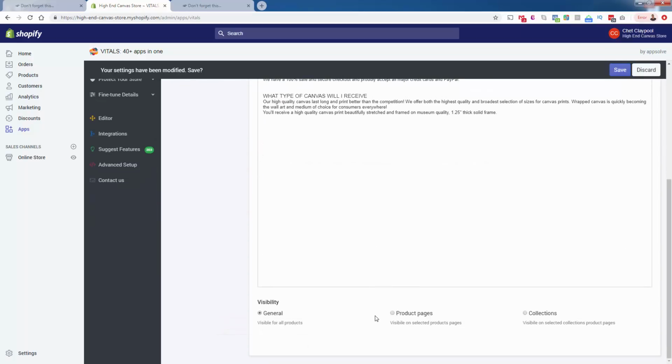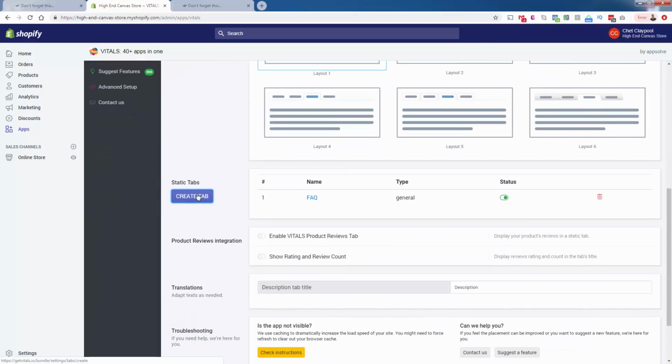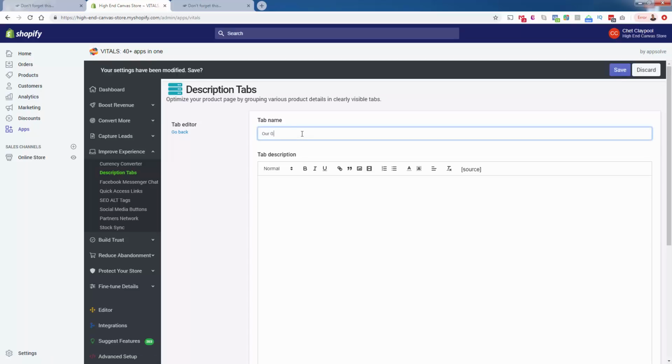And we'll just need to come over here to general. Visible for any products. We could select which products or which collections we want to have on there, but we'll do that on here. We could have something else like this. How about our guarantee?